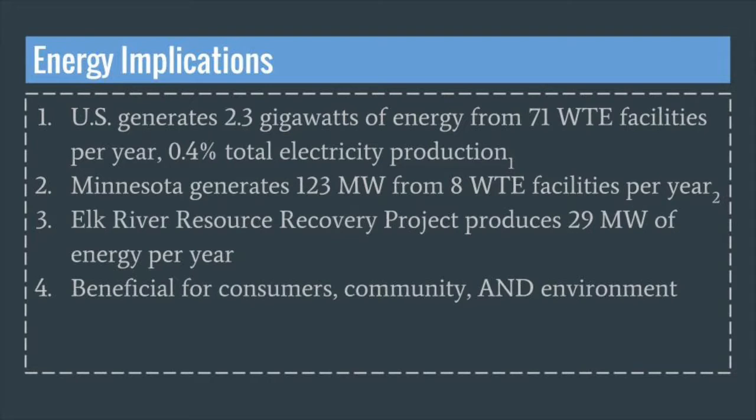So the state of Minnesota can generate a little over 123 megawatts of energy per year from its waste-to-energy facilities. The Resource Recovery Project annually provides only 29 megawatts of electricity. Although this number pales in comparison to the state total of electricity produced, it is still an important addition to Minnesota and its local and surrounding communities. The Elk River Resource Recovery Project is valuable to consumers because it provides clean, renewable electricity for up to 25,000 households per year. The community as a whole also benefits from this energy production because the Elk River Resource Recovery Project contributes $25 million to the annual local economy and provides 90 full-time positions to local workers.